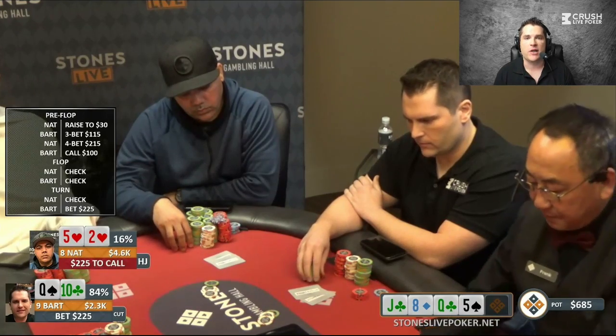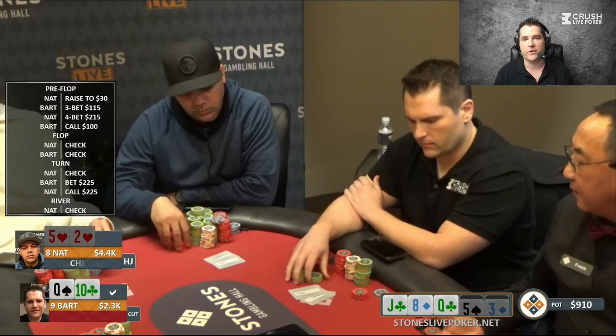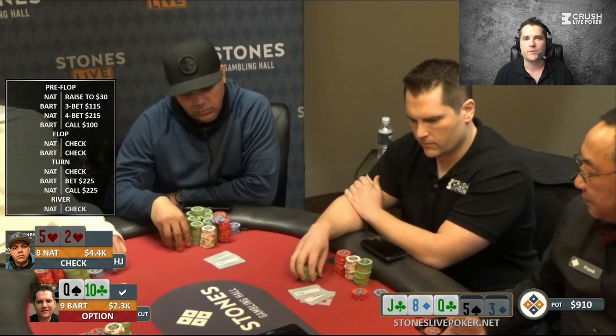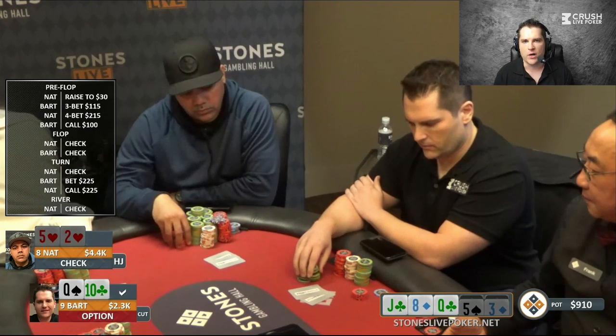So the river rolls off the 3 of diamonds, and he checks again. So again, totally non-standard hand. We're dealing with a pot of about $910, and I have top pair, which is Queen 10, but it is a 4-bet pot, and the question becomes, what am I going to get called by if I bet once again?